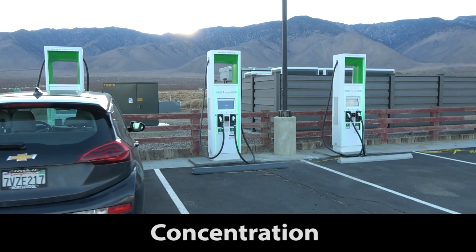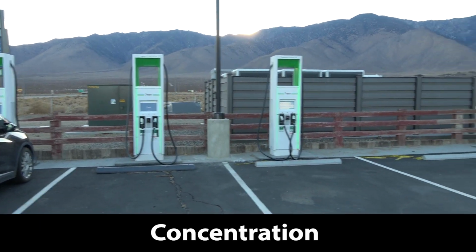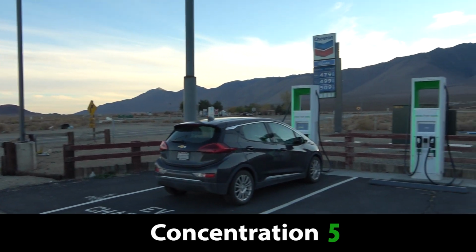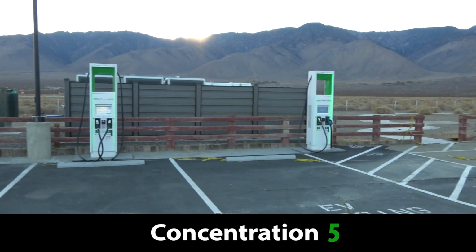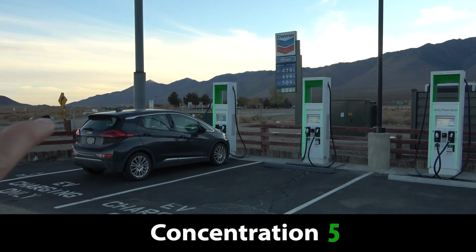Now, in terms of site concentration, there are only 4 chargers here. Now, there is another charger at the rest stop, a 50 kilowatt charger. So if you need overflow or if someone's price sensitive, can't get the app to work, whatever the case may be, there's a backup charger over there.